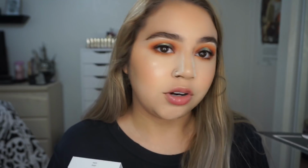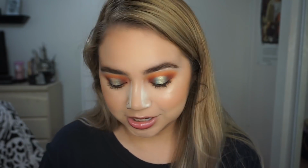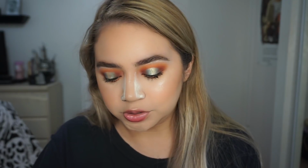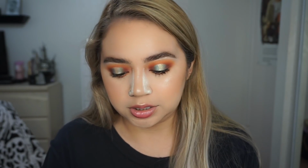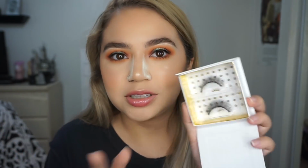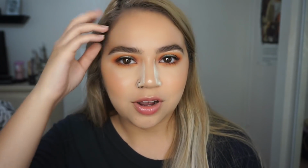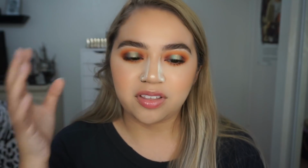They retail for $28. It's pretty expensive. I never understand why lashes are so expensive. Like, I just don't get it. But these are really nice. They're not too dramatic. They're actually pretty natural-ish. Like, I think these are pretty natural. But I like more natural. I don't like super, super dramatic, big, thick lashes.